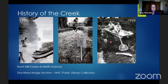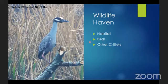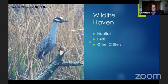And there have obviously been issues with fish kills in the creek over the years, and those seem to be less frequent, fortunately. So that gives you a little bit of a snapshot of what the creek has looked like over the last roughly century or so. And I want to spend some time talking about my favorite part of the creek, which is all the wildlife it supports. This is a yellow-crowned night heron, a bird that actually breeds along the creek, particularly the section north of Princess Place Drive. Beautiful large bird that eats fish.